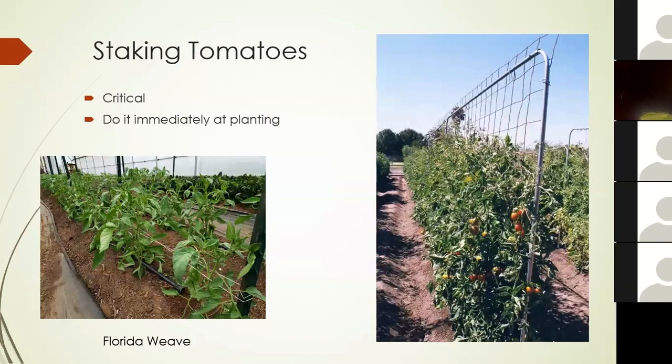Okay, I had to put in a slide about staking, even though we don't want to hear about staking because it's such a pain. But yes, please, please, please decide on your staking method before you plant your tomatoes and get the stakes in immediately. The picture on the left is the Florida weave staking technique. And I will tell you, by the way, this is in my high tunnel right now. And this is indoors, though. Please note, this is indoors, not outdoors. That's why I have tomatoes of this size right now.